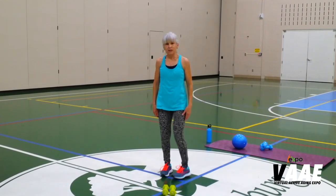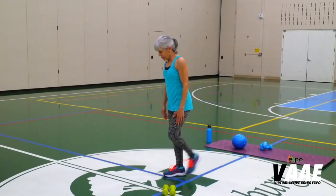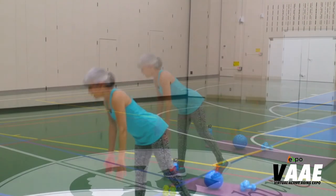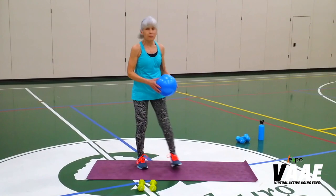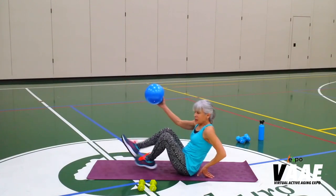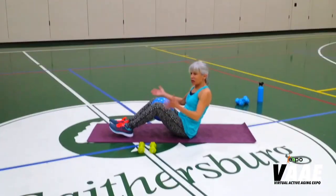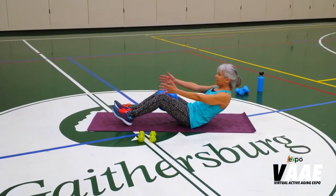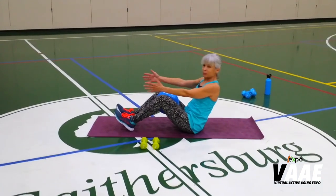Ready? So I'm going to turn a little bit so you can see what I'm doing. Taking my toe back, leg forward, come up. Flatten your back. I have a ball. We use a ball a lot. We have them here for you. So I get down on the mat, squeeze the ball right there. I'm engaging my inner thighs. Rolling it back and lifting up.